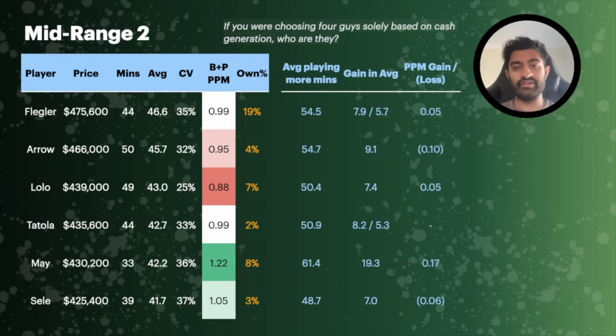I'm probably not likely going to be starting with him. I probably would lean maybe towards a Flegler, even though he has got that bye early in the season. I just feel like maybe there's potentially some more upside to Flegler as well. But Totola does look like a good safe option. Harm Saleh, I don't mind either as well.